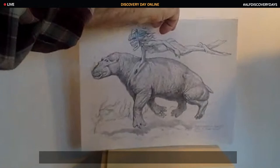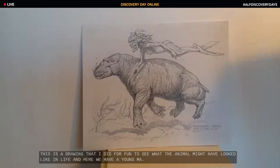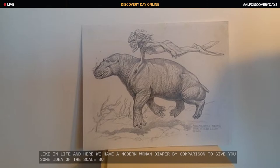This is a drawing that I did for fun to see what the animal might have looked like in life. And here we have a modern woman diver by comparison to give you some idea of the scale. But you can see that they were about as big as a hippopotamus. And so they would have been a very fascinating thing to have encountered if you were swimming about maybe 25 or 30 million years ago.